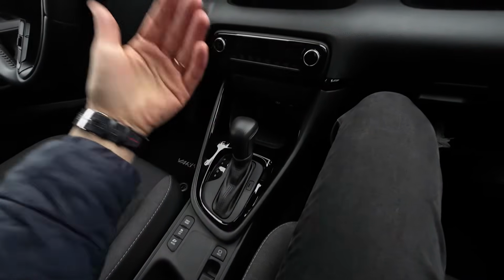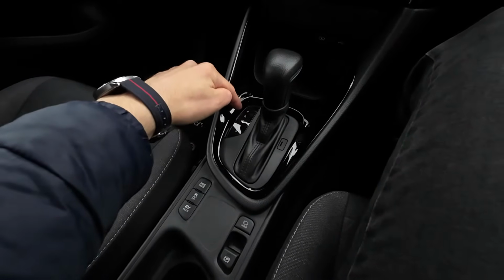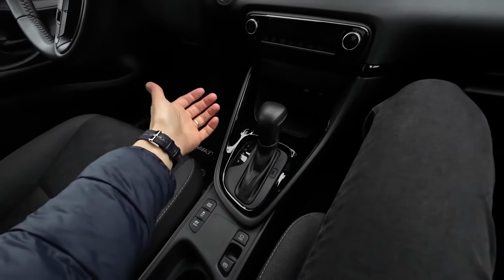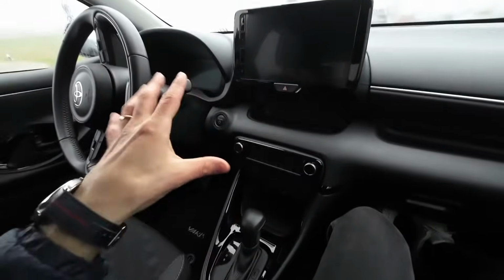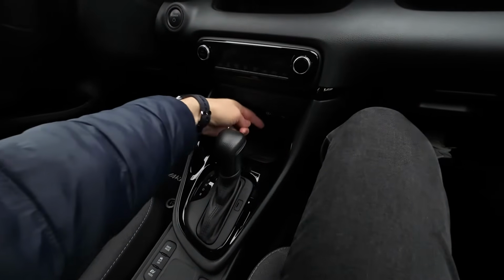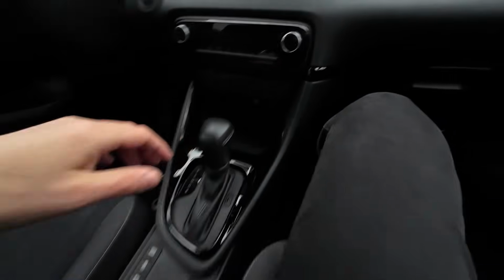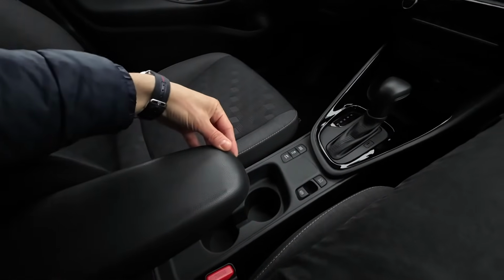Speaking about this transmission or gearbox, you have P, reverse, neutral, drive, and B. B indicates a little bit more of that regenerative braking. Normally you will drive in B probably most of the time. You can also set the EV mode, but only for very short journeys with that fully electric power. You can charge your phone over here. There are some shortcuts, or actually the charging port option, USB-C. Behind all of that we have a couple of cup holders and the center armrest.